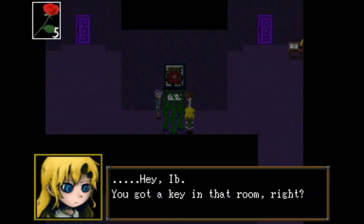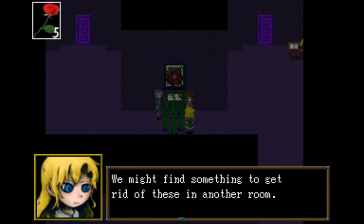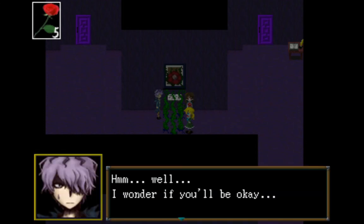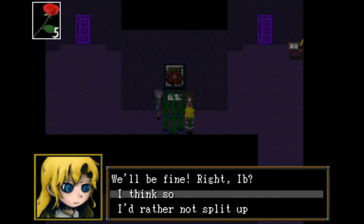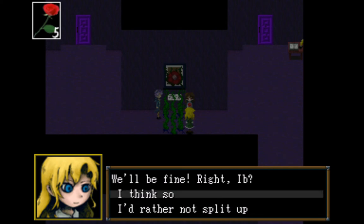Hey, Eve? You got a key in that room, right? Maybe that key opens that door there? You might find something to get rid of these in another room. So, hey, can we go look? Well, I wonder if you'll be okay. We'll be fine, right, Eve? I'd rather not split up, but there's no other way.